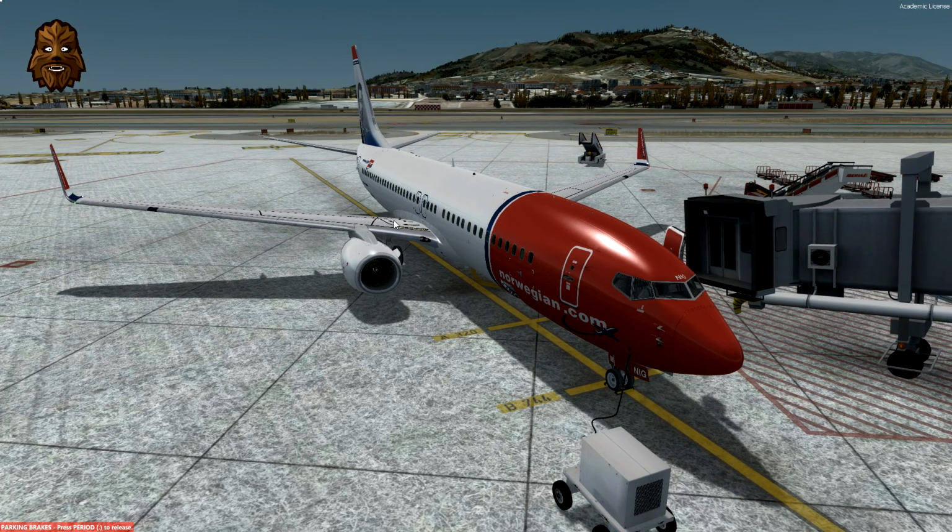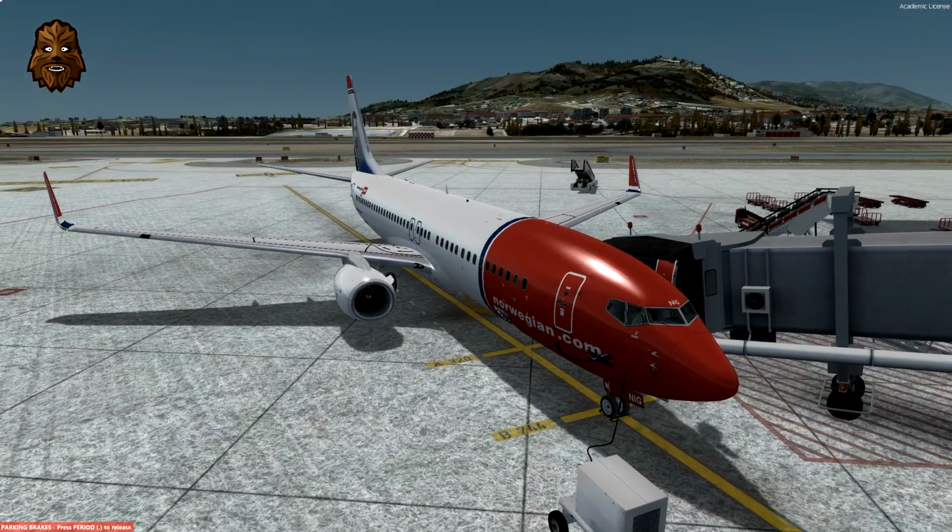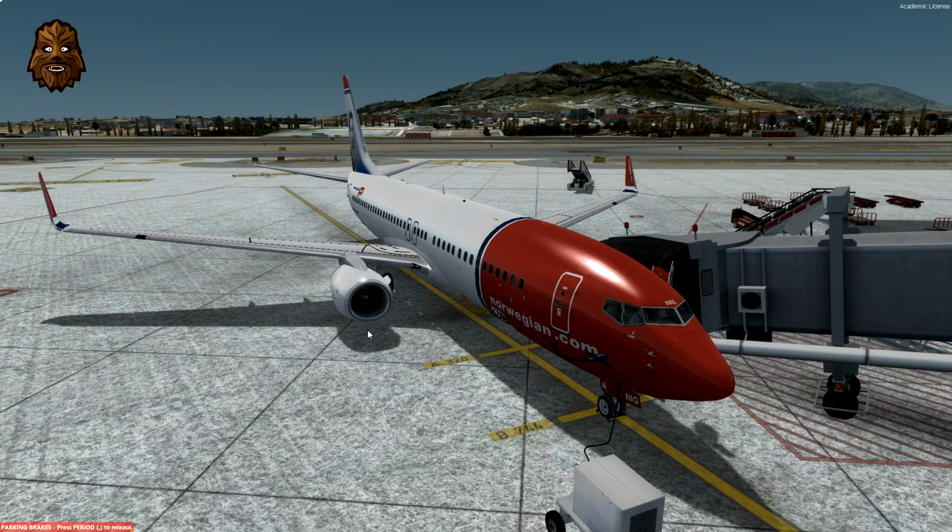I've just realised that I've not actually requested deboarding. And I can't request deboarding because the GSX menu isn't coming up. So, GSX, thank you very much for deciding not to work on me. I'll see if I can get that working in a second. So if I pause the video here and then suddenly come back in a second, you know why.